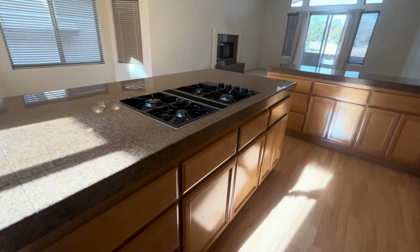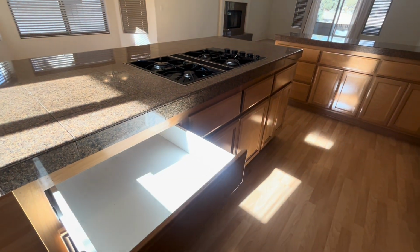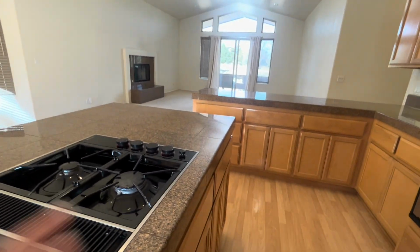Short-term, I mean, obviously if you've got a big family, it's 3 bedrooms, but a lot of square footage. So you could easily get probably like 15 people in here, depending upon your standards of how tight you like to sleep.